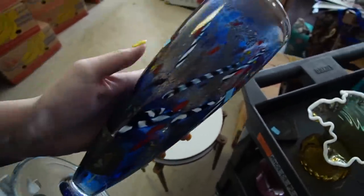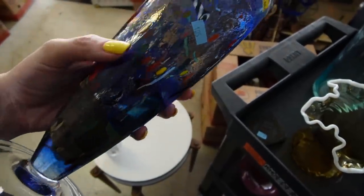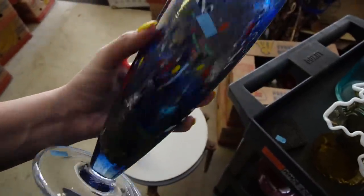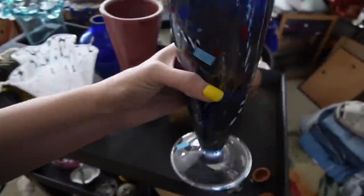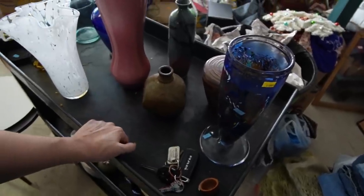Reminds me of a vase I have listed right now. It's red and it has a lot of these cane pieces, but that one is unsigned, and it's similar in style but a different shape. So I actually went back and looked at it again to see, is it signed Kosta Boda? Is it the same? It was not. But that was a really cool vase. It's actually bigger than I expected. It's always a pleasant surprise.